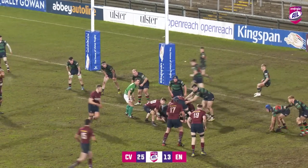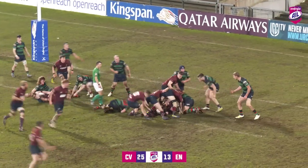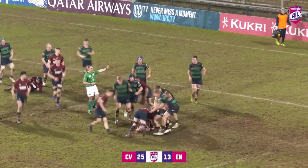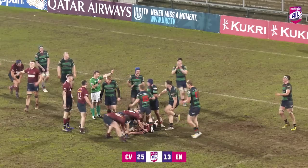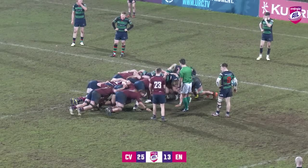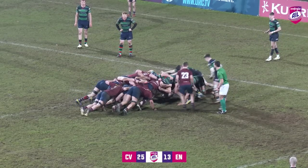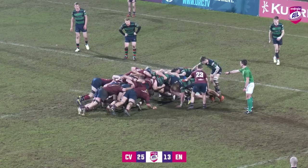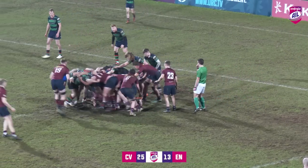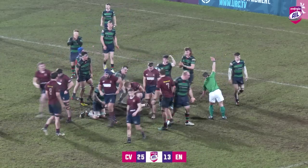Nowhere to go. Thornton. There is space out wide, and it goes, and just overshot the runner. And it's going to be a Clogher Valley put-in to the scrum. Bothwell puts the ball in. Enniskillen get a slight nudge on, but then Clogher Valley come back. It's all over the place. But again, Sam Holt.